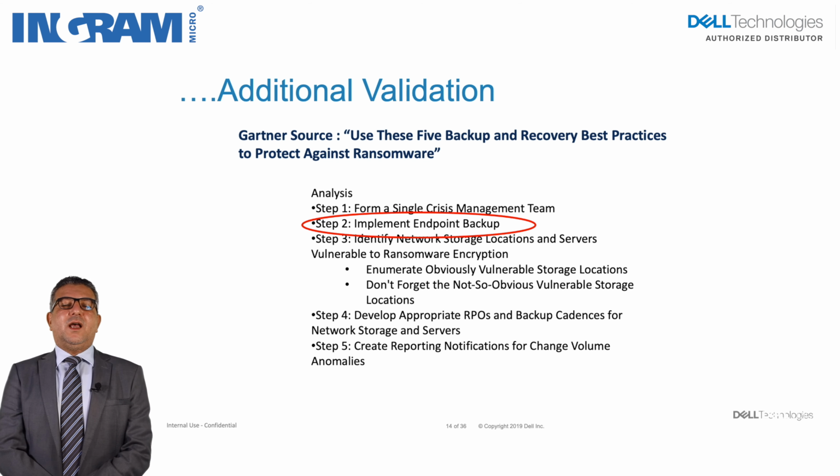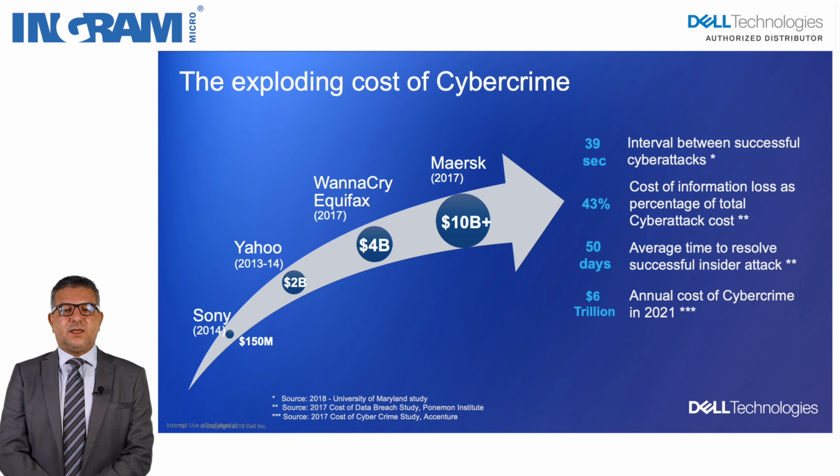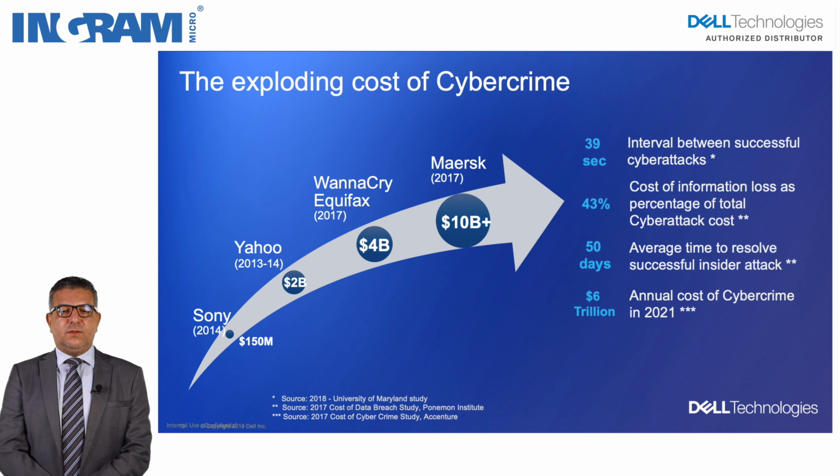That gives us an introduction to cybercrime. Today, the cost of cybercrime is exploding. In recent surveys, a lot of large enterprise customers have been attacked by ransomware and cybercrime, where they were not able to function for a period of time. 39 seconds is the interval between successful cybercrimes. And there are billions of dollars in losses against targeted countries from cybercrime.